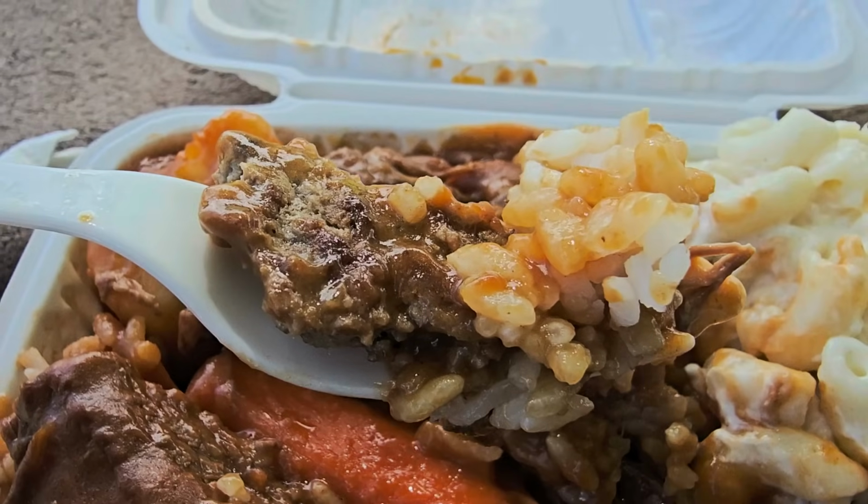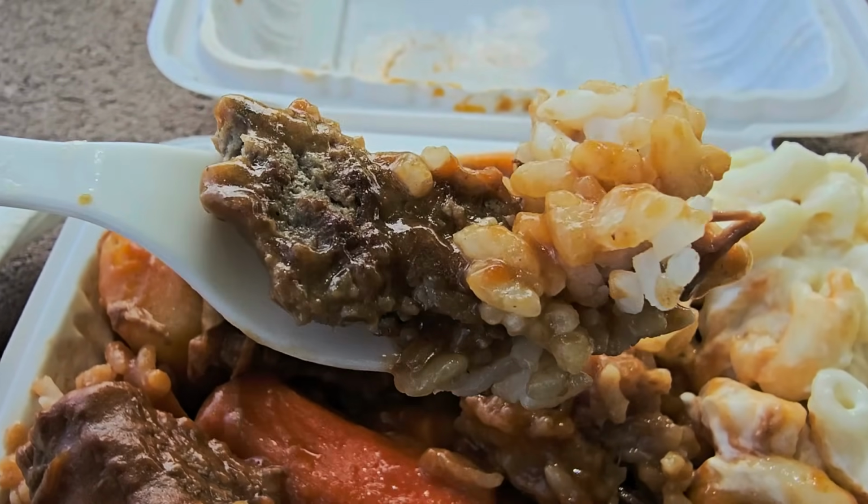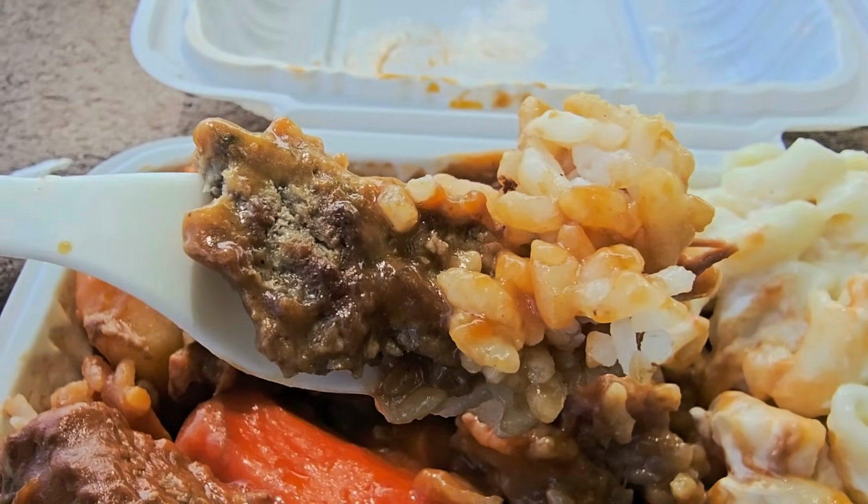It tastes like a basic hamburger steak patty, but that's okay. It's a quick meal and the gravy is super good, so I can't complain. I mean, it's good, and it's made fast. What more can you want?